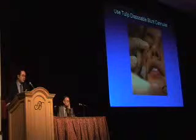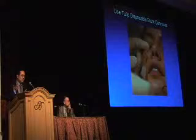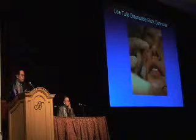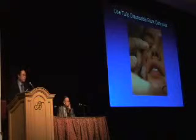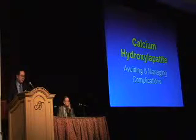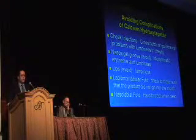This is a disposable cannula, and I'm just showing how I actually inject Restylane and Juvederm and all those hyaluronic-based products the same way that I inject fat, which is just around the orbital rim in a supraperiosteal plane using this blunt cannula. Calcium hydroxylapatite.